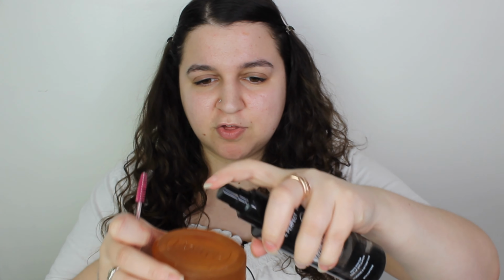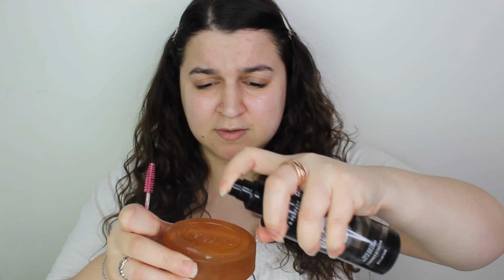Some Primark priming water. Now, I think you're meant to just spray it, and then I think you're meant to leave it for a minute. So I'm going to spray it a couple more times, and I'm going to come back to it in a minute. The primer I will be using is the Fasali primer.